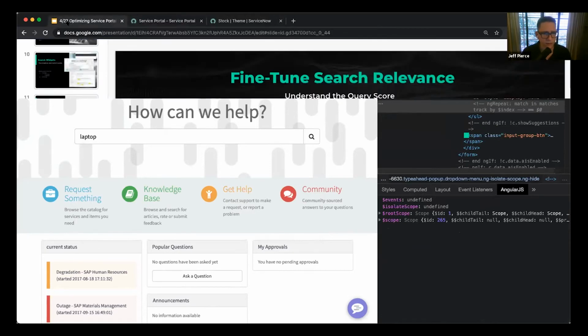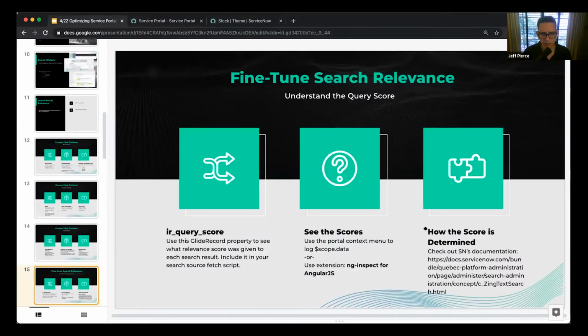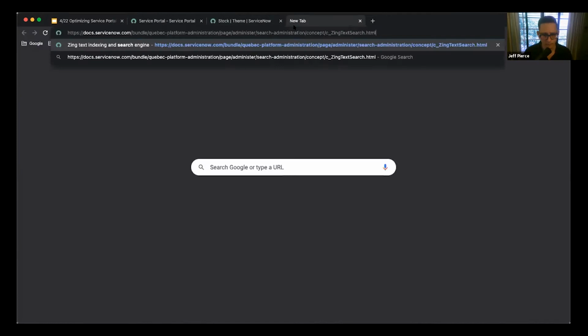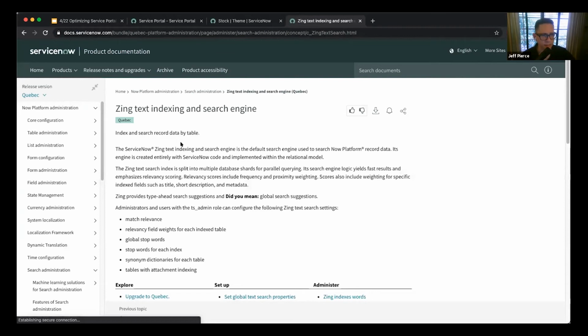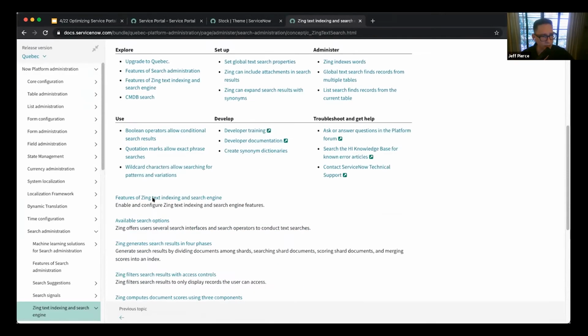Okay, so how is the score actually determined? I'm not going to go into great detail on this right now. Let's go take a look at that. The ServiceNow documentation is perfectly adequate. That'll educate you very well on how the search actually works.